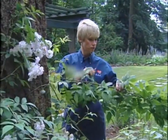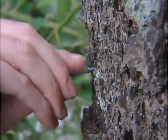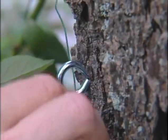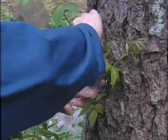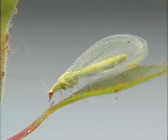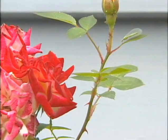I'm a believer now. The climber got so big it needs eye hooks screwed into the tree and some wire threaded through to hold up the long canes. Roses don't hang on alone. They need your help to climb. That'll hold it. Now, if we can just get the good bugs to keep out the bad, we'll be way ahead.